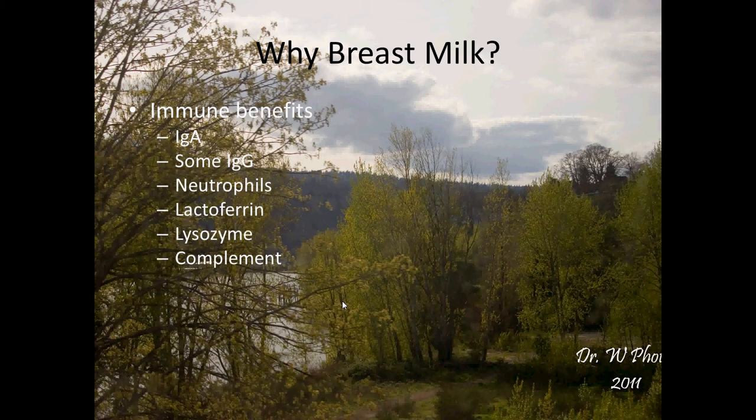And realize complement is the most primitive part of our immune system, except for skin. But with regards to things that are secreted to kill off things that are trying to kill us, within the immune system, that would be complement being the most primitive part. Primitive not in a bad way, primitive as in the single most essential part. And so, this goes way back on the evolutionary tree to help keep us alive, and so having it in the gut, and the only way to get it in the gut is from breast milk, during the neonatal period is important.